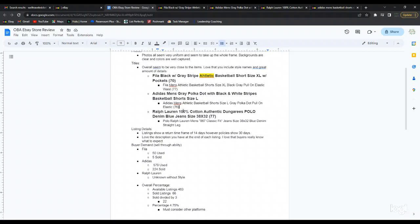You had it as Ralph Lauren, 100% cotton, authentic dungarees, polo denim blue jeans, size 38-32. I put this as Polo Ralph Lauren men's. I put this 867 classic fit in. That's what these look like. Obviously, I don't know for sure because I'm not touching them or holding them, but I would put the style number in there, as well as what that style is. Jeans, size 38-32, blue denim, straight leg. You could do whiskered. You could do a variety of different keywords at the end. I didn't count how many characters this was because it's going to depend on how many characters you have with the style name. But I would definitely make those changes. I would also make sure that you put this polo in the beginning, just because Polo Ralph Lauren is a different line than just the regular Ralph Lauren.